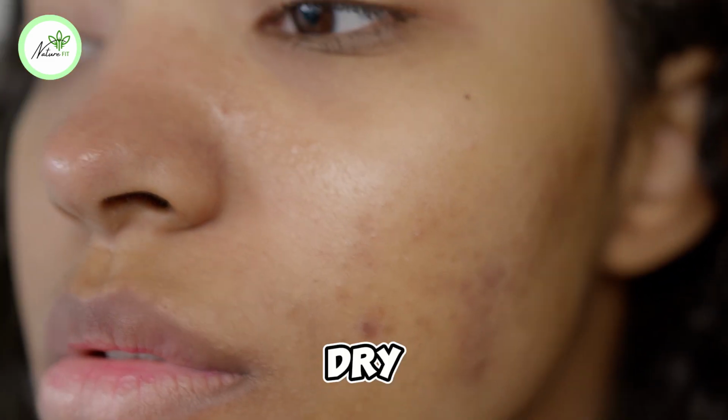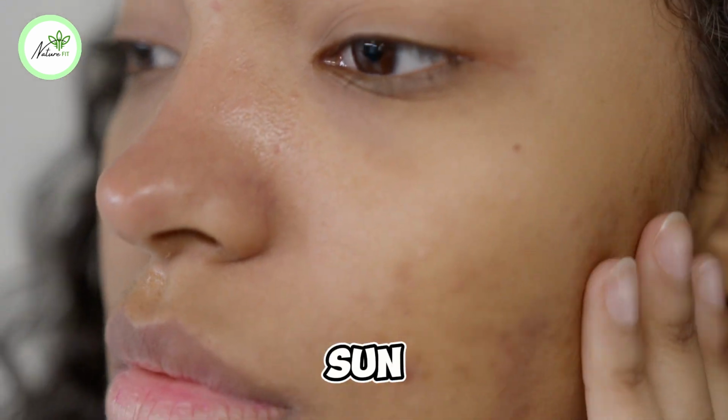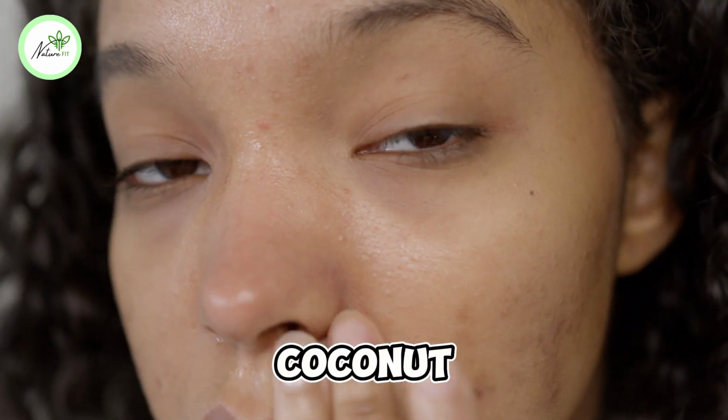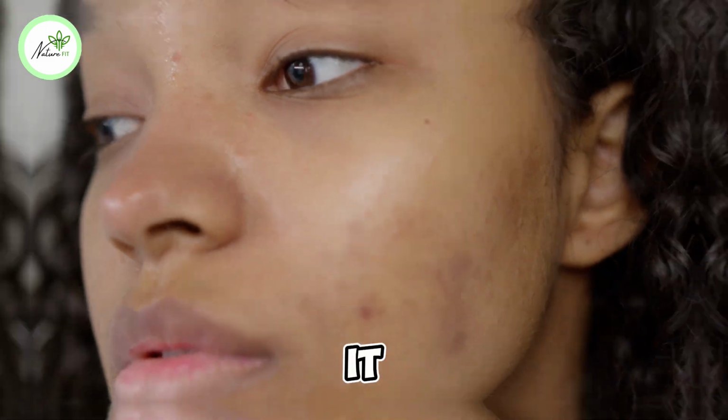But for those with dry or sensitive skin, a light layer of coconut oil can help protect against sun damage and calm irritation. The trick is using it sparingly and choosing the right type. To make coconut oil work for your summer and spring skincare routine, here's how you should use it.